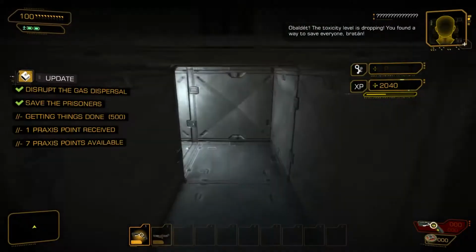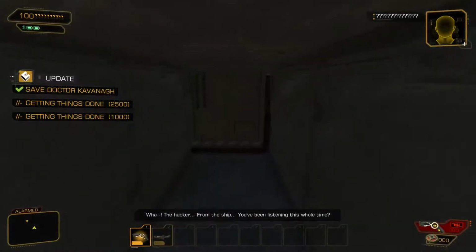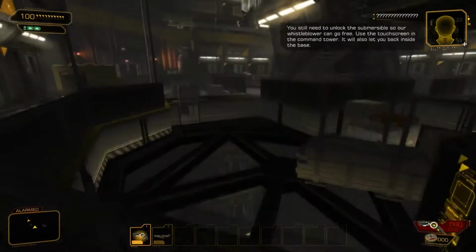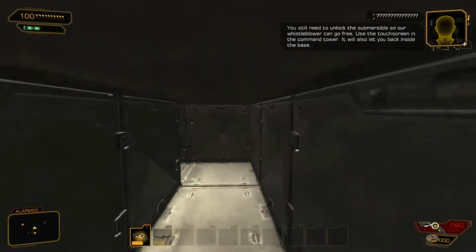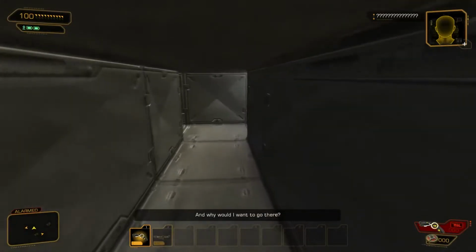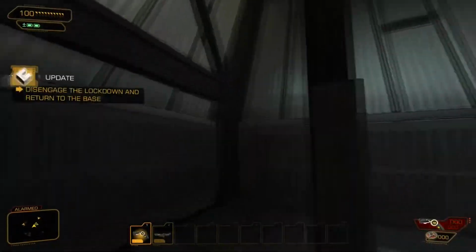Toxicity level is dropping. You found a way to save everyone, Bratan. What? The hacker from the ship. You've been listening this whole time? Like Zetka said, everything's connected. You'll still need to unlock the submersible so our whistleblower can go free. Use the touchscreen in the command tower. It'll also let you back inside the base. And why would I want to go there? Use your head, Chuvok. The last thing standing between you and Megan Reed is Burke.